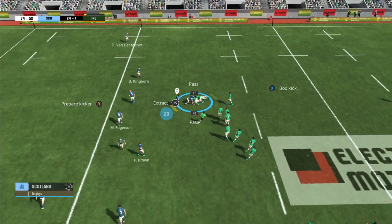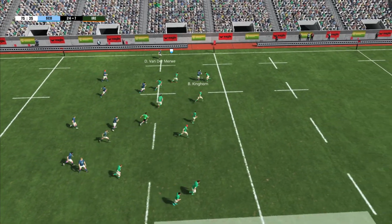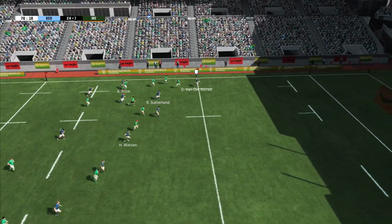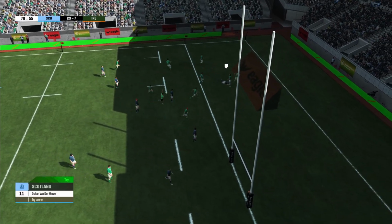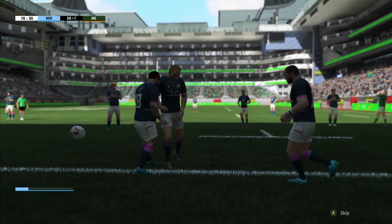Oh, and Chris Harris can't get the ball out quickly. They ship it on to Kinghorn. Tries to run it on. Duhan van der Merwe. Here he goes. He's done it once. He can do it again. Ireland chase ferociously. James Lowe came across to cut him off, but it's another try. It's a bonus point try for Scotland.